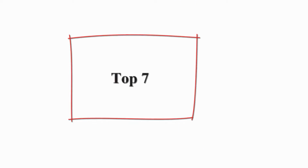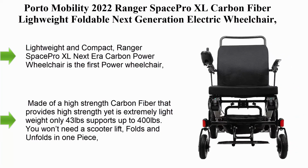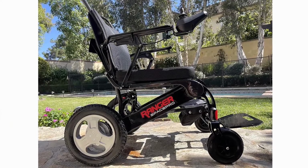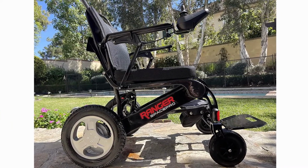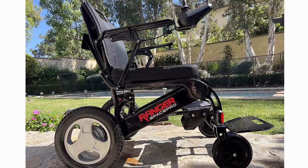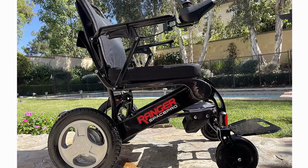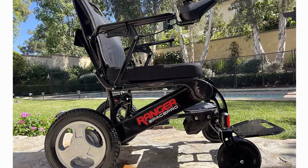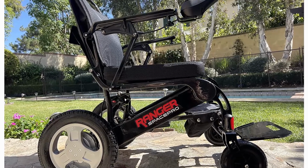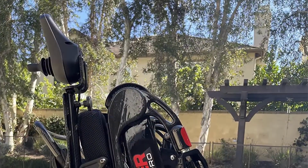Top 7. Porto Mobility 2022 Ranger SpacePro XL Carbon Fiber Lightweight Foldable Next Generation Electric Wheelchair, Carbon, XL Wide Seat. Lightweight and compact, Ranger SpacePro XL Next Era Carbon Power Wheelchair is the first power wheelchair with its expertly handmade carbon fiber frame making the chair the world's lightest power wheelchair carrying big motors and big wheels.